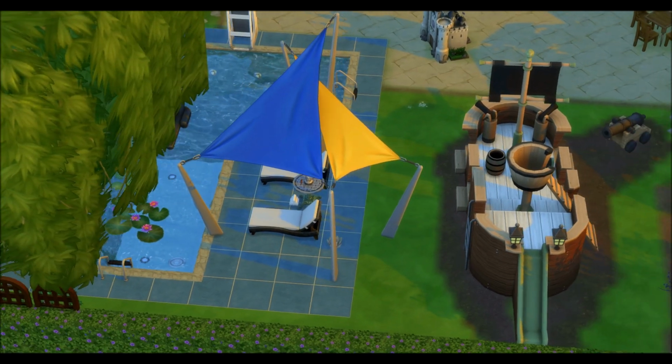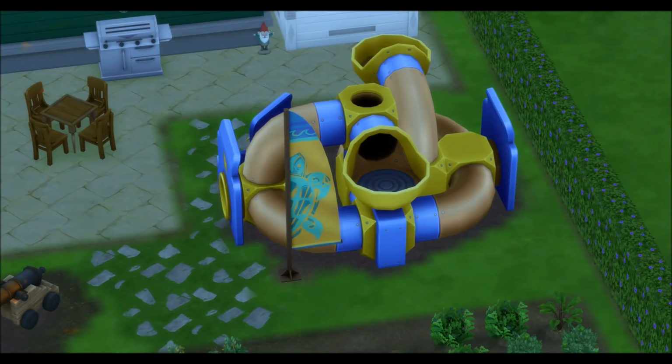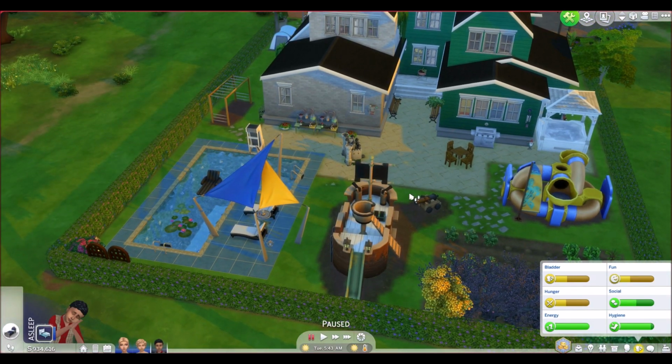So we've got our pool. We've got a nice little sail. I bought the expensive toddler thing. I don't know if she's going to be able to interact with it. She may or may not be able to. I'm not sure. I guess we'll find out. And we've got the, what's it called? Jungle gym that we've had for ages, and climbing frame.